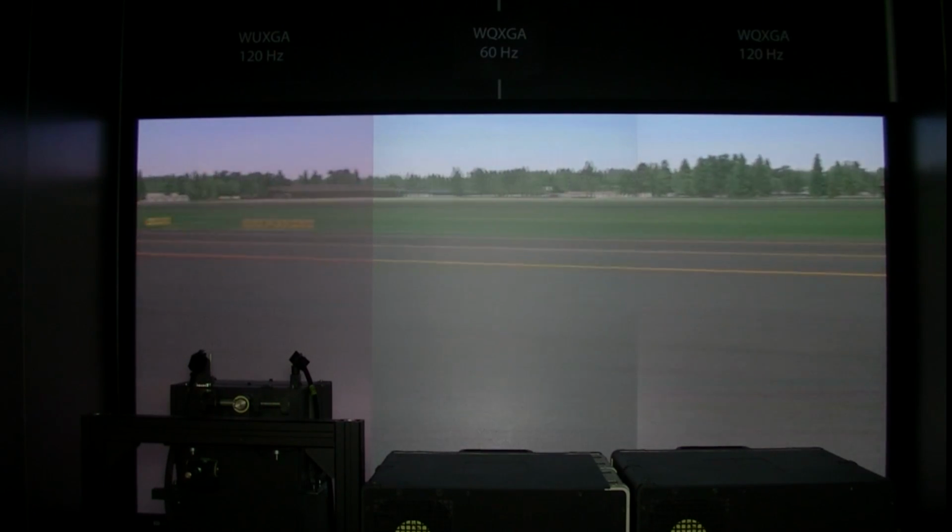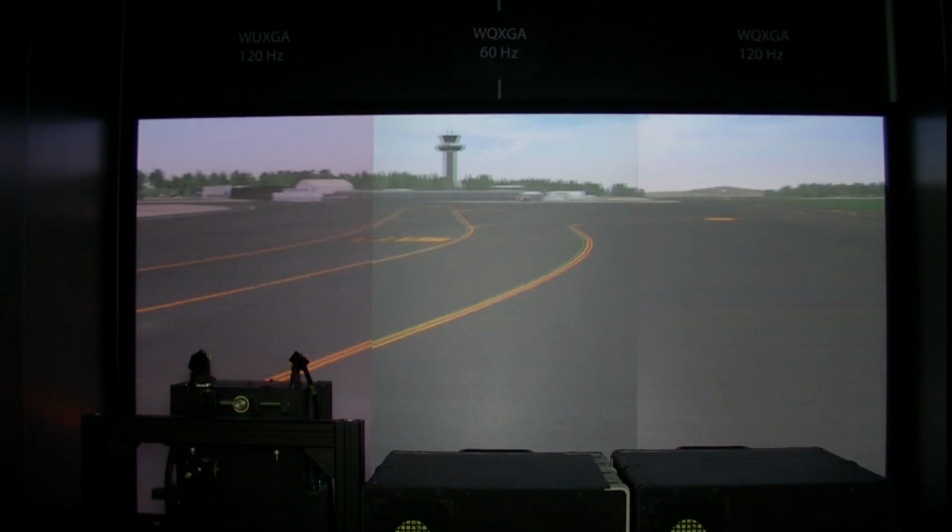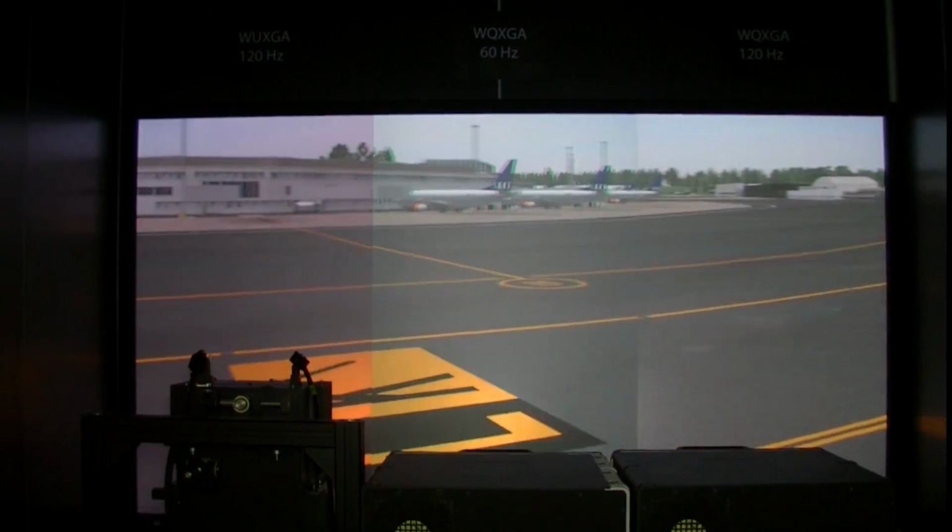But if you had to choose between more pixels and higher frame rate, what Christie says and what their customers seem to be saying is higher frame rate is preferable.